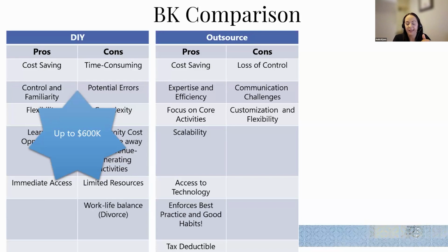Often with outsourcing, they get the training that they need. They stay up to date with new trends and new technology, and there's the scalability of it. With outsourcing, they grow with your business as well. Services change, can increase or decrease however your business operates, and it enforces best practice. Because of the policies that they have for their outsourced business, you're going to have best practice accounts, clean accounts, and it's also tax deductible.